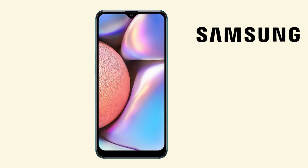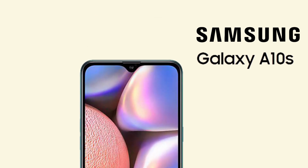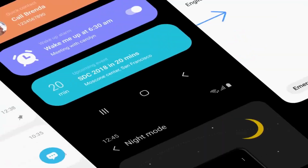Samsung also provides a similarly spec'd Galaxy A10s. It comes with a MediaTek P22 processor, and camera setup, similar to the Galaxy M01. The only difference is that, the front camera has an 8-megapixel resolution. It has the same 4000 mAh battery capacity, and comes at around 9,000 rupees, for the variant with 2 GB of RAM. The 3 GB RAM variant costs around 10,000 rupees. Also, the device comes with Android 9 out of the box with One UI 1.0 on top of it.